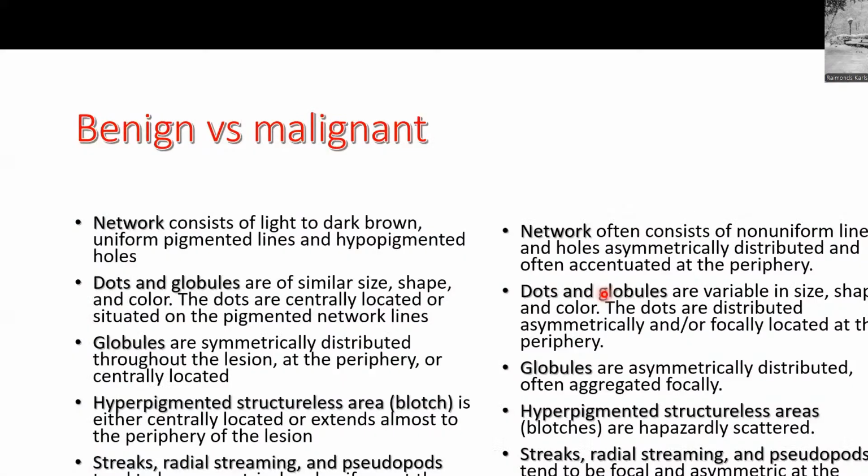When we are talking about black and white, if white, network, dots and globules, hyperpigmented structures, streaks and radials, trimmings and pseudopores are regular, are the same in all around the lesion.